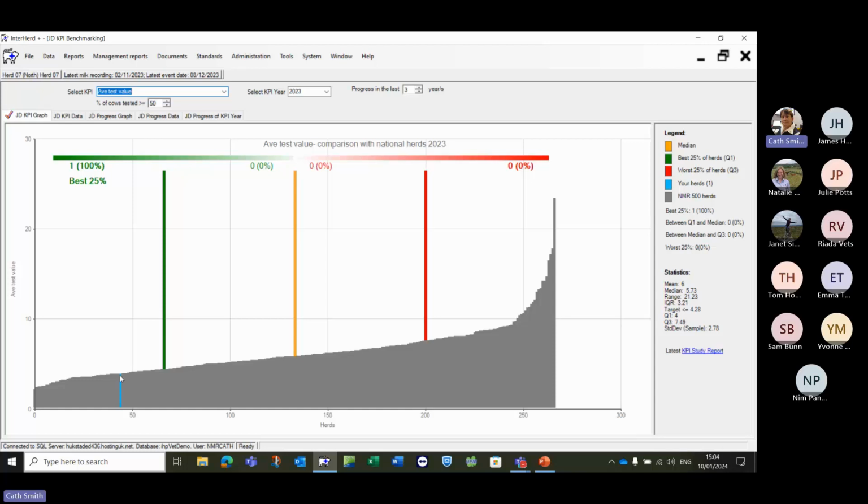Over the top of that, you'll see this blue line. And this represents my particular herd that I'm looking at right now, herd number 7. On the KPI choices, average test value is what we're looking at right now.